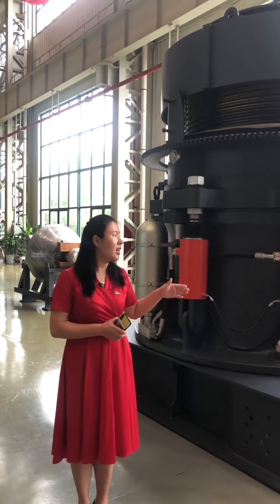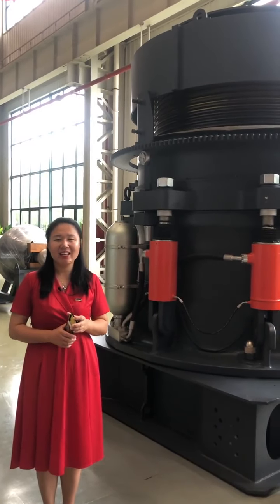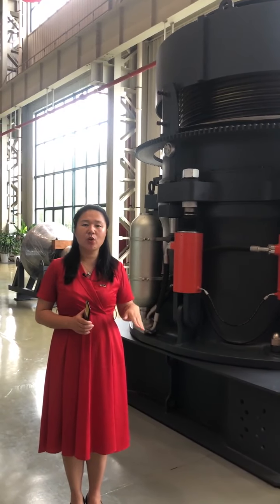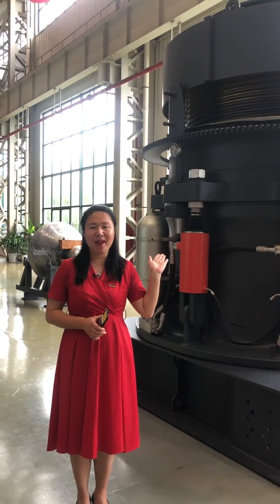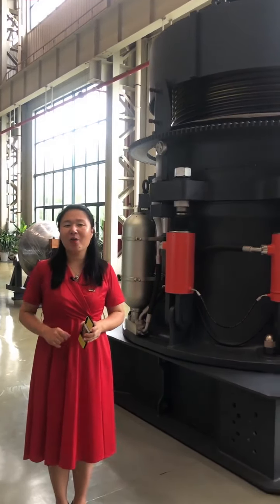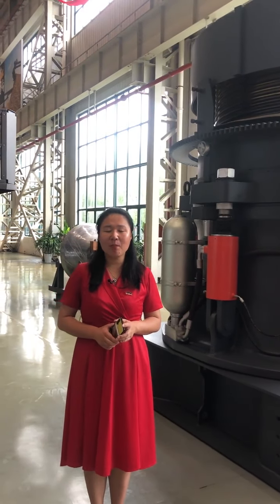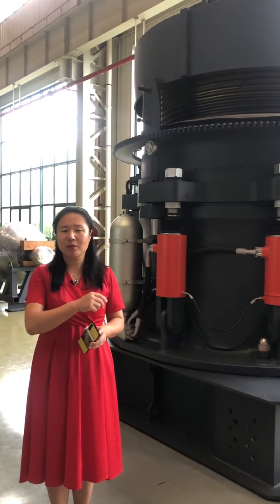Yes, and it is also very easy to change the mantles and the concaves. Because for the traditional cone crusher, you need to change the mantle and the concave, the spare parts. Maybe it needs 1 day. But for this one, if you change the spare parts, it only needs few hours. Okay, you can calculate it. It can save you more than 10 hours. 10 hours means around 2,000 tons capacity. You can calculate how much money you can earn through this.